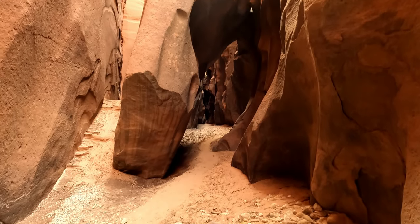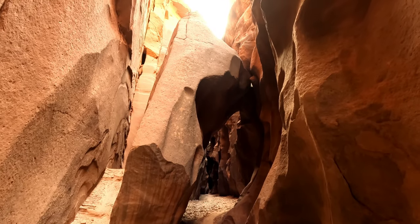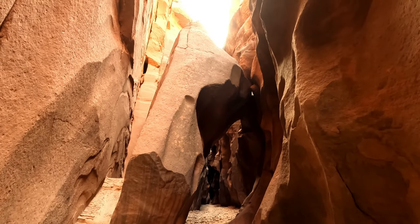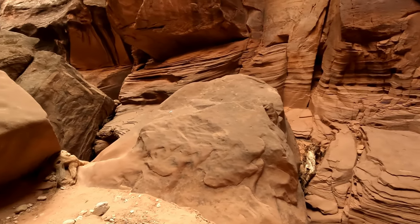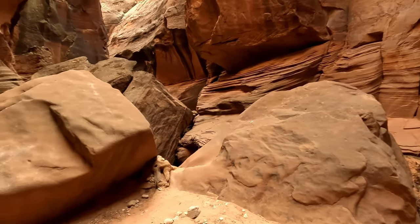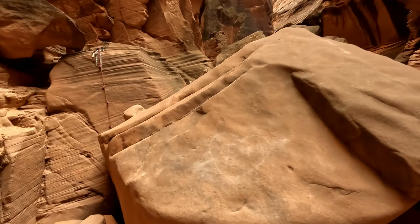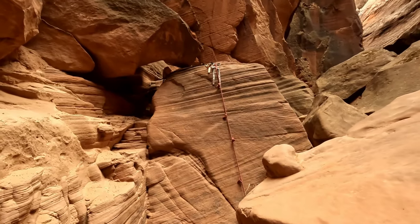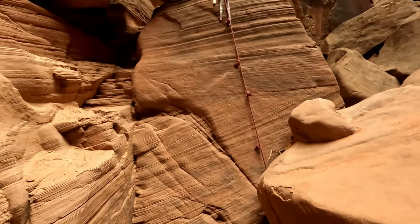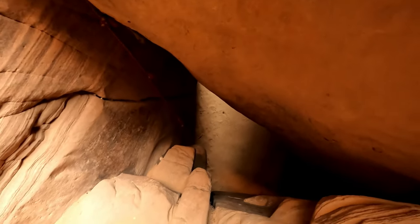Check out the way this part of the wall has broken off and fallen to the right there, forming a little tunnel to walk under. Okay, and speaking about safety alerts, we reached the rockfall obstacle in Buckskin Gulch, right near the end. Very challenging spot to get down. See, some ropes have been placed here on the rock, but we gotta drop down through this little section.